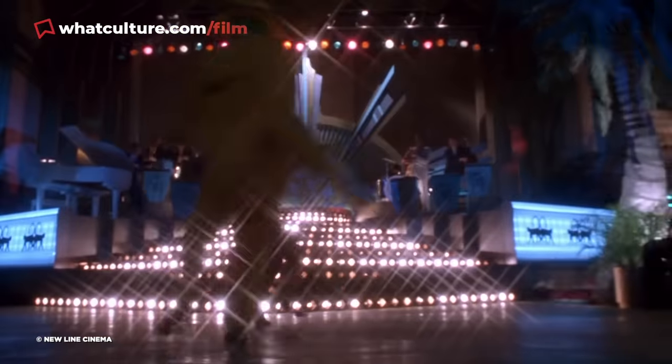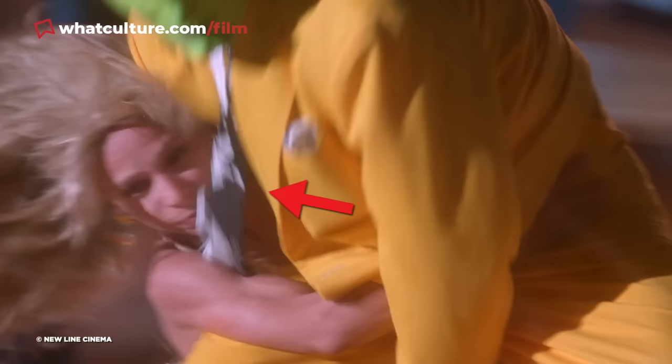Diaz's double in particular, not lucky enough to be wearing a features-disguising mask, can clearly be seen wearing a ratty blonde wig in a few shots. And more to the point, her arms are way more toned than Diaz's.